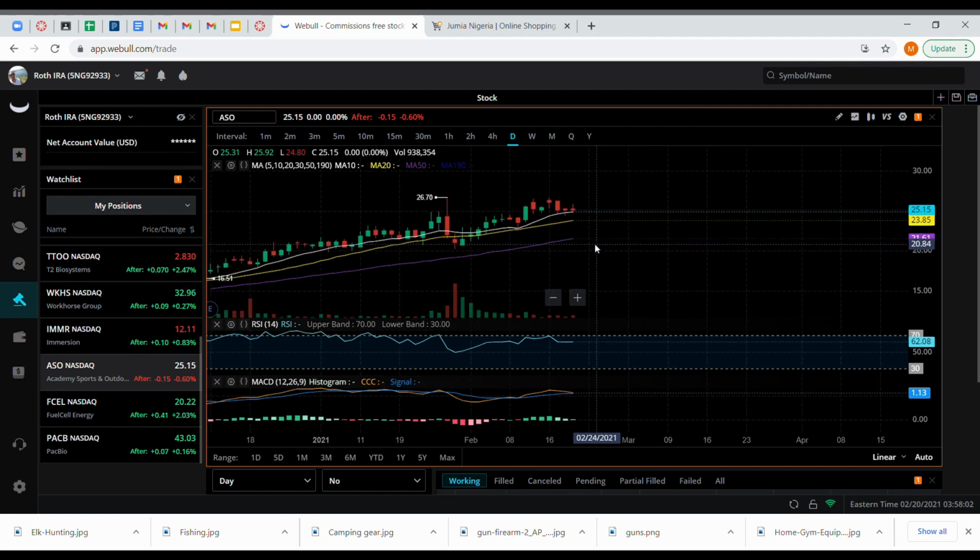I don't expect it to have a crazy run into earnings because ASO just hasn't moved that way. It's just been slow and steady. But we can see that we're resting right here on the 10-day moving average, which has been shown to be pretty good. Well, besides there, but it tends to hover close to the 10-day moving average. So to me, that's a good sign.